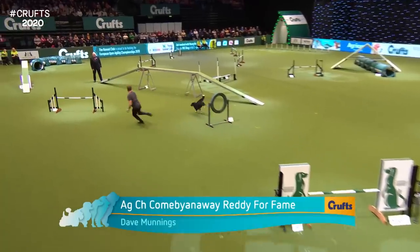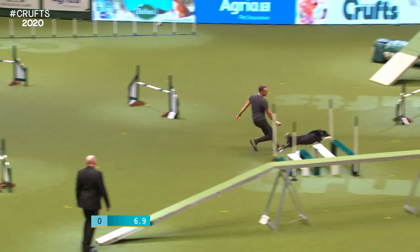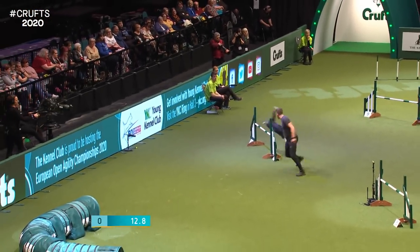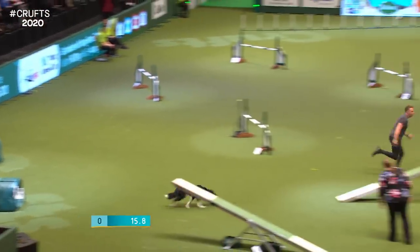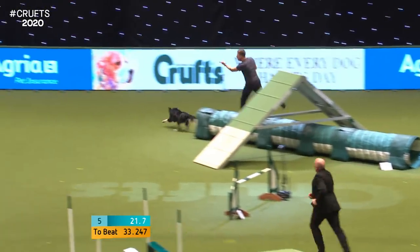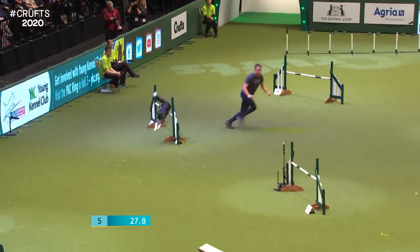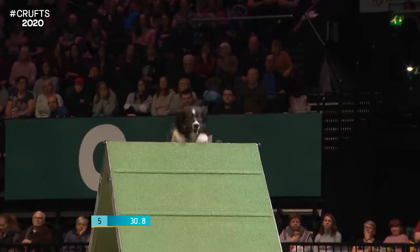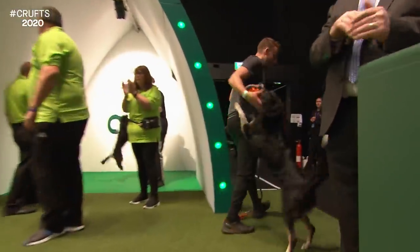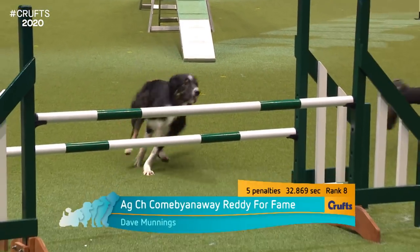Last large dog, Dave Munnings and Fame. Been an amazing dog, this one. And this is going to be one of her last years at Crufts. 8 years of age, Fame and Dave Munnings. Missed the contact at the end of the dog walk. Been a really good dog over the years. Fine finish, just the five faults picked up. And into the 32s, no one has been that quick, but picking up the five faults, and that puts him in eighth place.